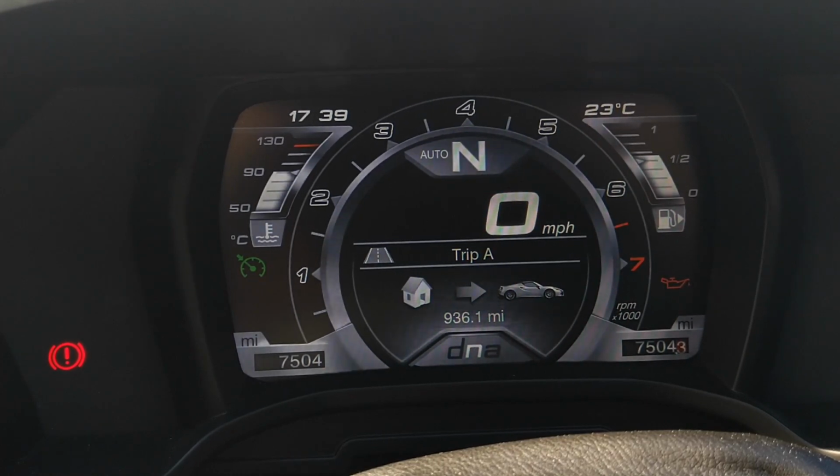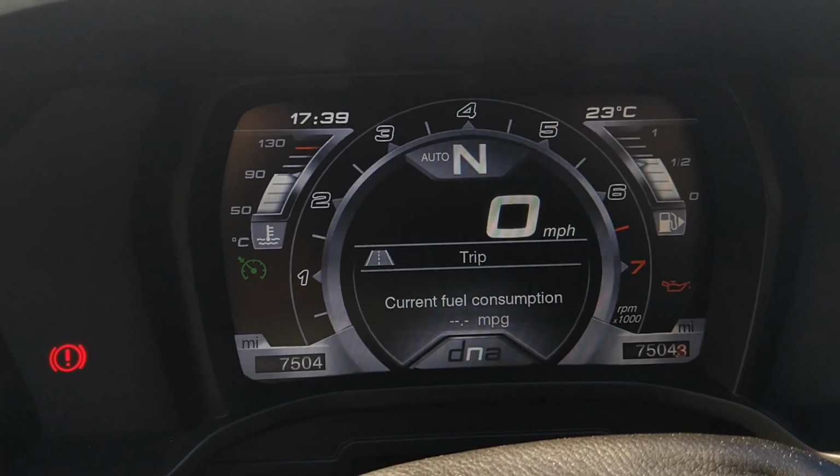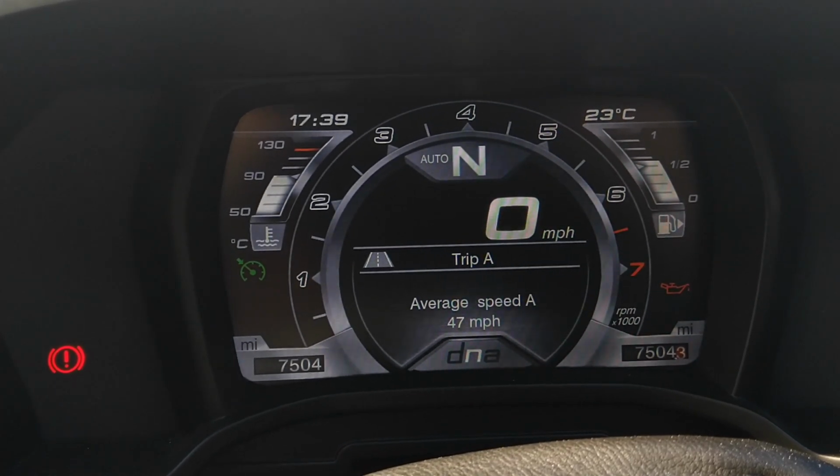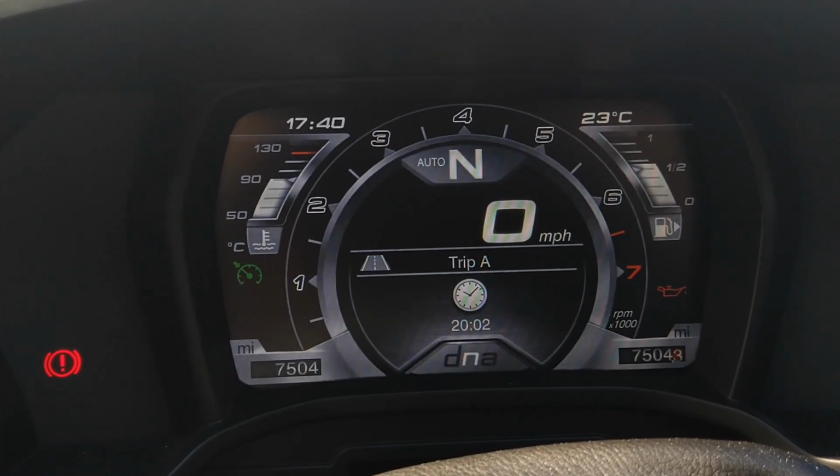There you go, distance travelled 936 miles. So by the time I get home, that'll be more like 1100, because I've still got to get home. So 936 miles, and average speed 47 miles per hour, and travel time, I've now done 20 hours of net driving time in this car.